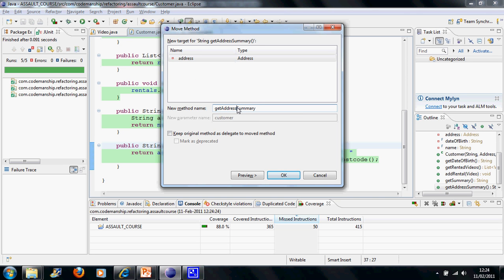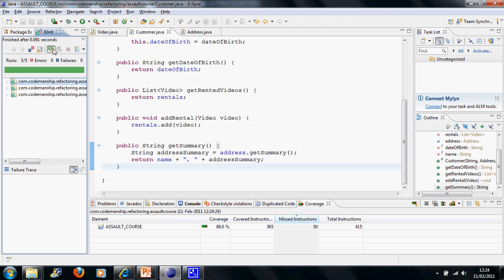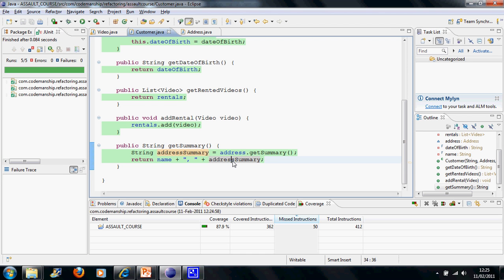Now, address.getAddress summary sounds a bit odd, so I'm just going to change the name of that so that it's a little more succinct. Okay, and of course we run the tests again. And all is well. One last bit of cleanup to do.